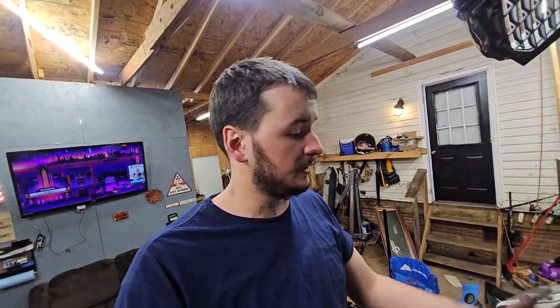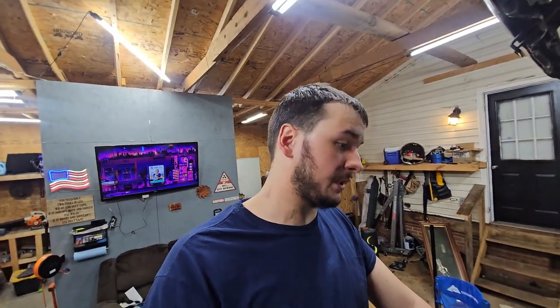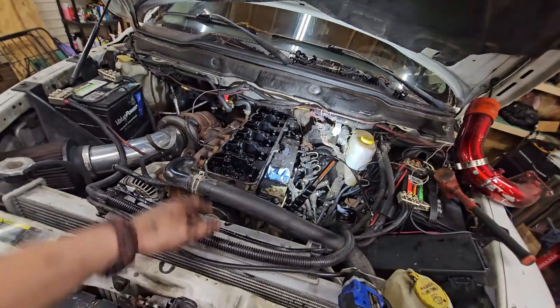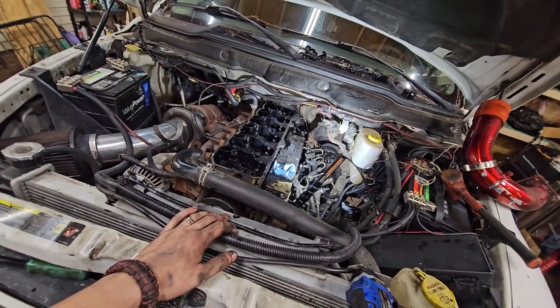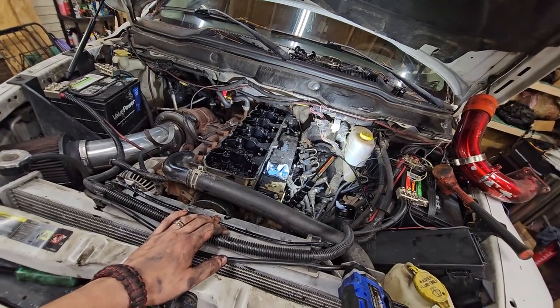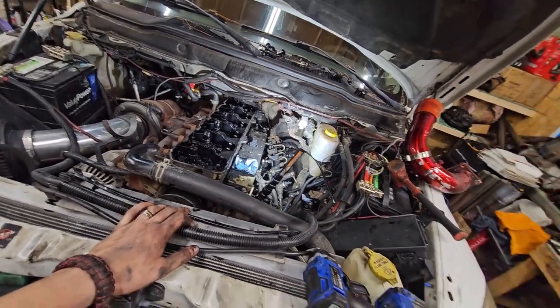If any of y'all in the comments are diesel mechanics or specifically work on 03 to 07 5.9 Cummins all the time, you can tell me where to look as far as getting the dates on maybe when they were manufactured. That would be extremely helpful. But if I can't, I'll just look for myself, and if I find it, I find it. So now I guess we'll just go ahead and pull all the injectors out and clean them up and look at it and see what's going on. Yeah. So let's get to it.